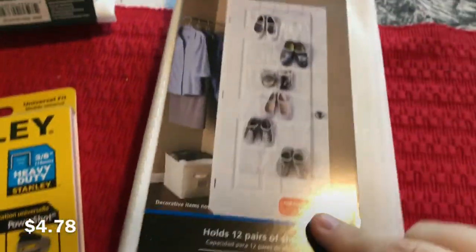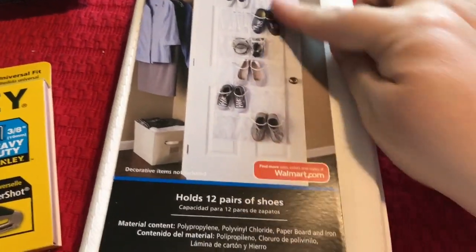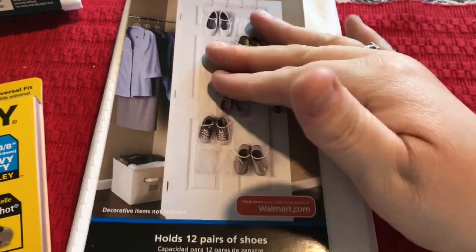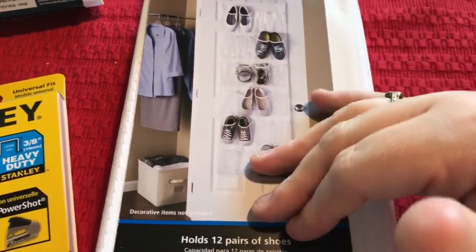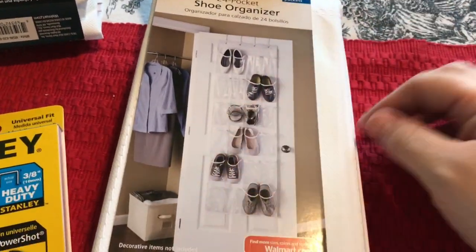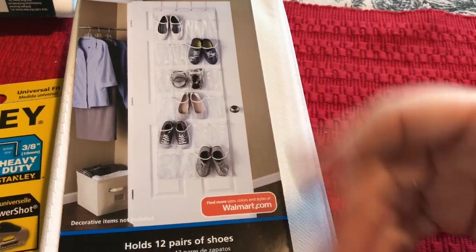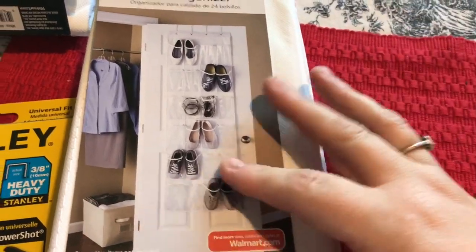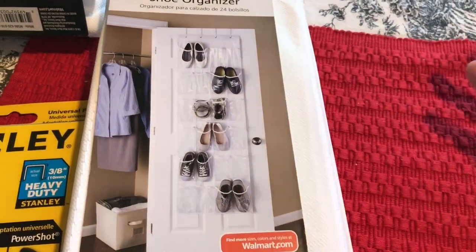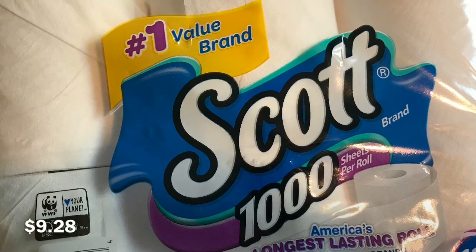And an over the door shoe organizer. One of you all suggested putting all of my glue supplies and stuff in there, or everyday supplies, or whatever I wanted to do for the organization for the office. And I'm going to take you up on that, except this was the cheapest one that Walmart had, and I don't know how great it is, but they are guaranteed if you break it fast or whatever. Anyway, this was $4.78. Why do I keep saying $7? So weird. Mom also got this 12 count of Scott toilet paper.